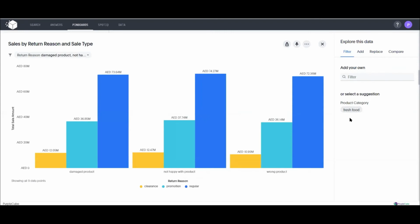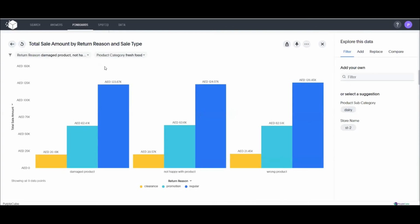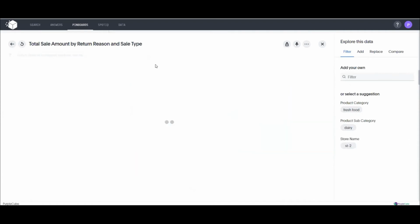Under each option, it will give some suggestions. The more we use these visuals, the suggestions become better, and it will give more useful suggestions. Right now, I have selected the return reason and the total sale amount. Based on that, it is providing me a suggestion: select a product category, fresh food, to filter. If I select fresh food, it gets filtered on fresh food. And if I don't want that filter to be there, I can just remove it.